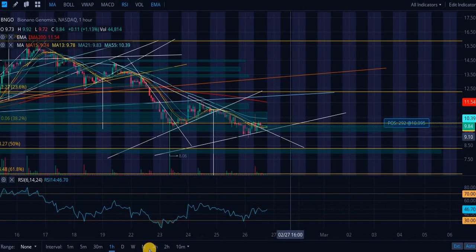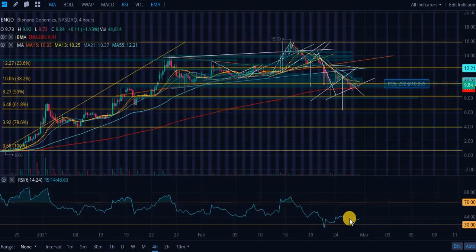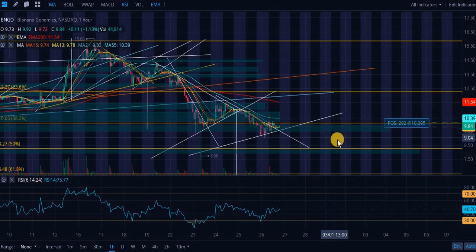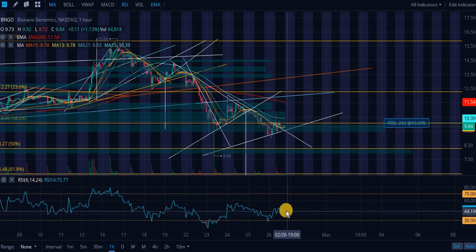Second piece of good news is that let's take a look at the RSI. Okay, on the hourly, we're at 46, 70. Okay, on the 4 hourly, we're even lower. We're 40. So we're oversold, and we will be seeing a correction in the upwards direction sometime in the near term, probably based on the RSI. They're not always right, but usually they are.